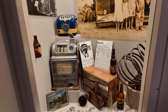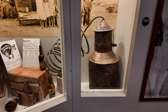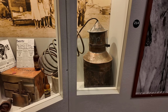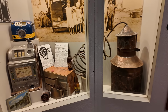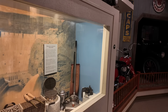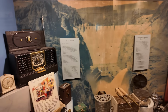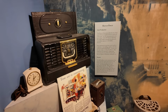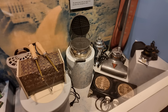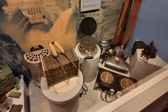And of course, what goes better with gambling other than illegal moonshine? So they got their moonshine still here at the museum and their barbed wire collection. All the signs of a top-notch institution. Talks about the Hoover Dam. It's built here in Nevada. Talks about the power that the dam provided to the people. You can make waffles, toast, all sorts of wonderful things.